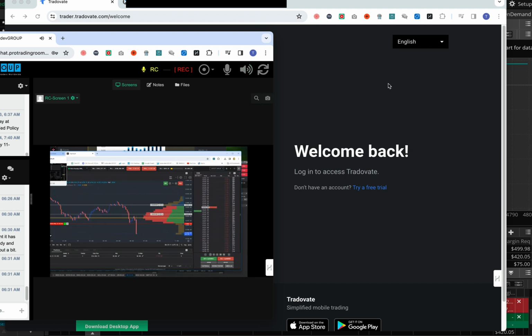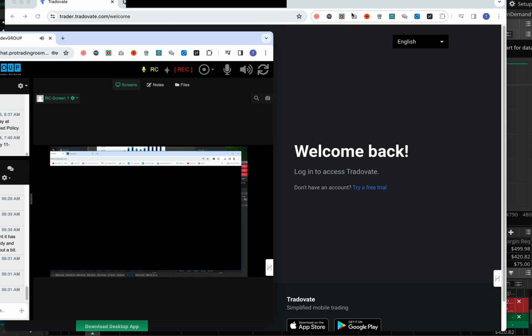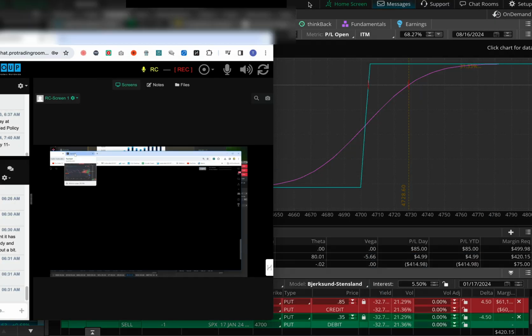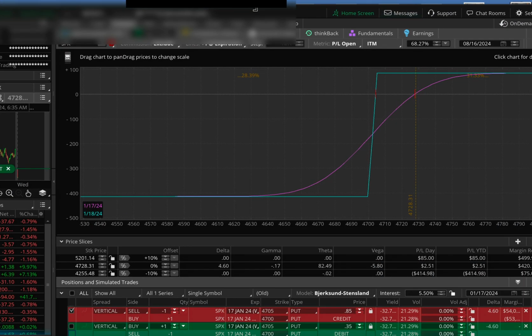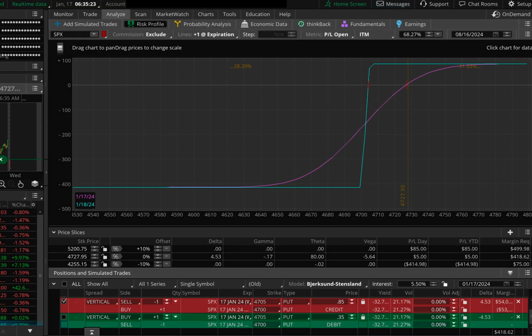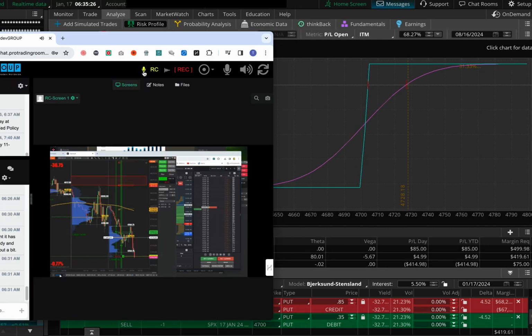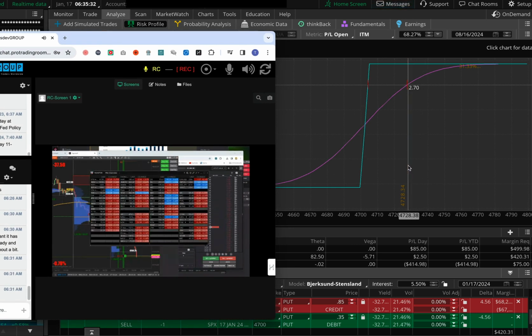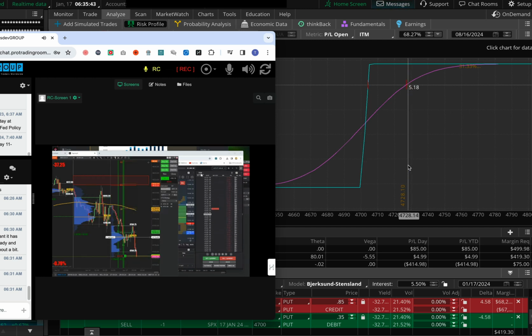Down 250 over there. Yikes. Something just happened with my computer. We got a lot of stuff running. Maybe this can't even handle all that. Check in quickly. Netflix, the only thing that's up. Everything red. You can just see it reflected on your screens. VIX up to 15. It's pretty nice.